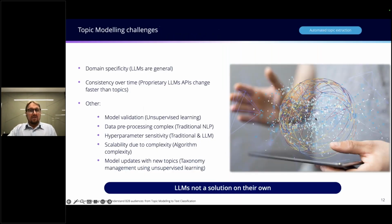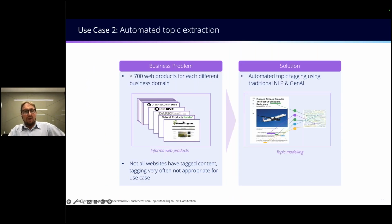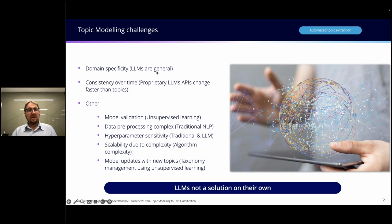The challenge with topic modeling is that it's very domain specific. For each of the different brands, the topics differ quite substantively. So using an LLM, you typically can't extract topics that are specific enough for the various different verticals. The other problem is consistency over time. Using a proprietary LLM to extract topics, the topics change over time, and you want to look at trends over time. So you want a mechanism to extract the topics, but for them to remain constant, with you possibly adding a few more over time as you go on.